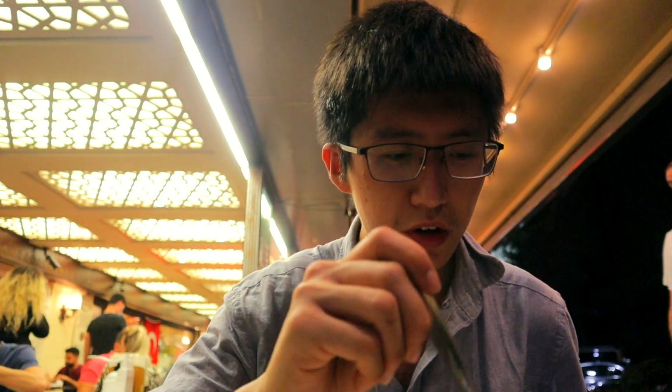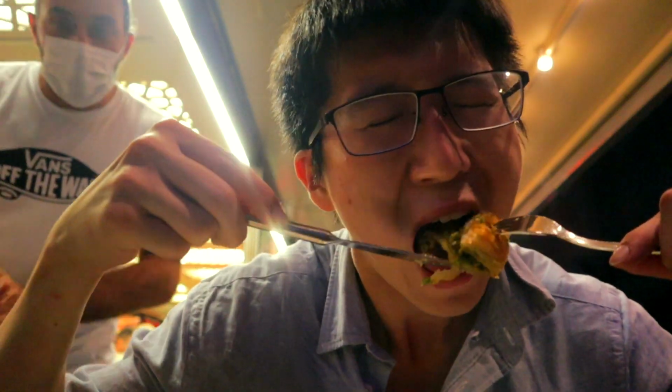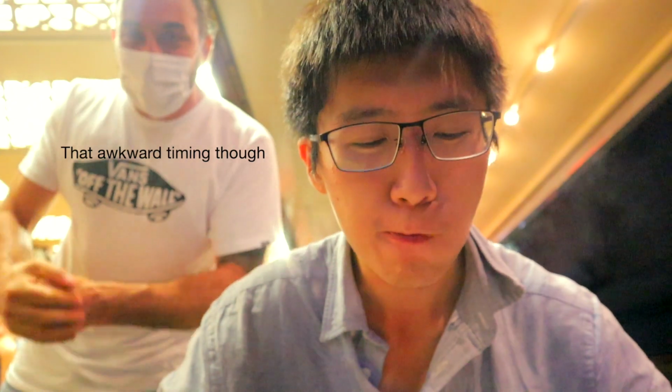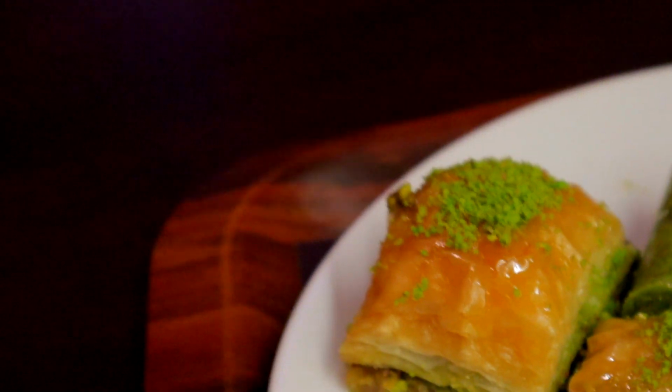Alright, next one, we're gonna go with our classic baklava. This is the one that looks pretty ordinary. Give this a try. Hello, my friend. Bon appetit. That's my favorite one so far. Perfect balance between pastry and pistachios. The pistachios are actually quite large, not ground up like the ones at Hafiz Mustafa. So, oh yeah, that is my favorite one so far.